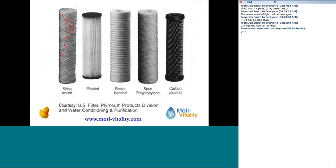Here's your resin bonded. This feels almost like fiberglass, but they put these lines in there again to increase surface area. So you have more surface area. That's what those lines are for. So, better filtration. Here's your spun polypropylene, and then your carbon pleated.